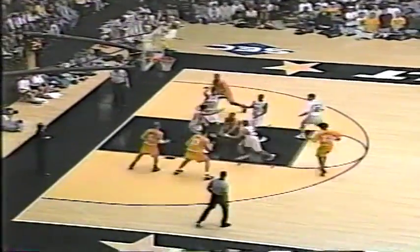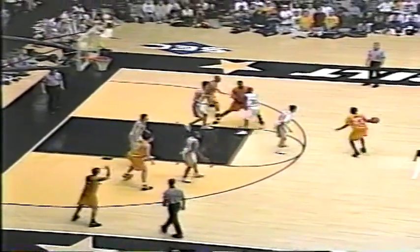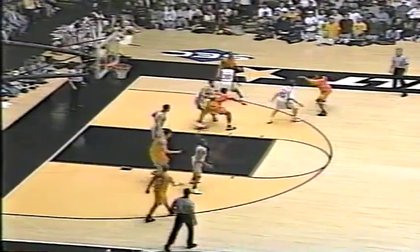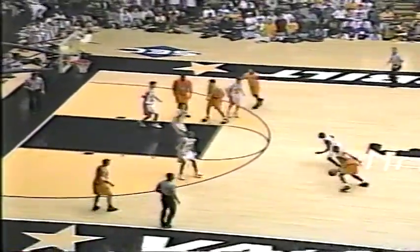Wharton drives into the paint, fakes, bounce pass goes to Green. Back on top it comes to Jones. Jones looks to the inside, nothing there. So he dribbles the ball to the right wing. Wharton circles off. Black sets down low. Jones cross court. Nice catch made by Wharton.